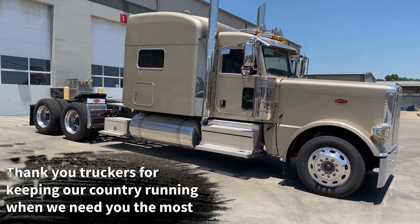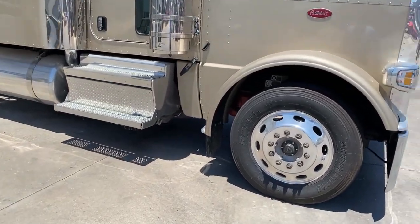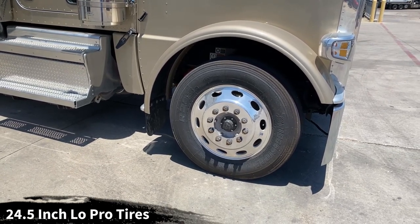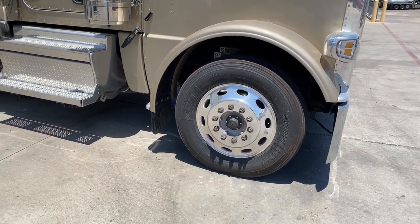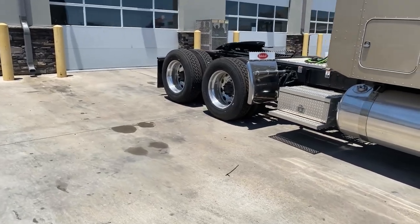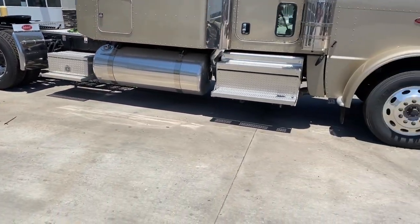This is a true owner-operator spec truck, all aluminum wheels, all disc brakes. We're on low pro 24.5s all the way around. It's got the Peterbilt oval holes on the wheels, Bridgestone R283s in the front, and Bridgestone M710s in the rear. Again, all aluminum wheels, all disc brakes.